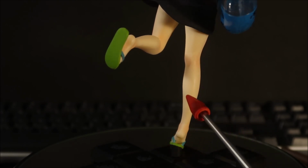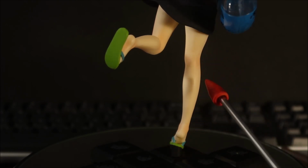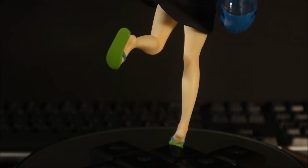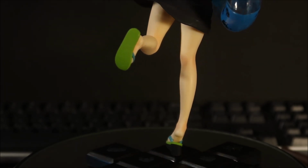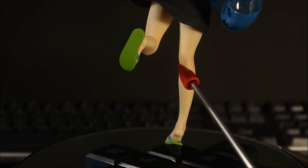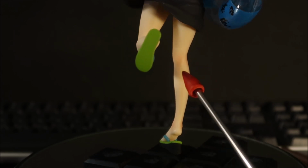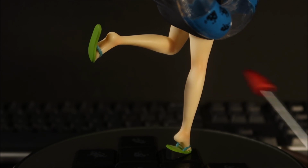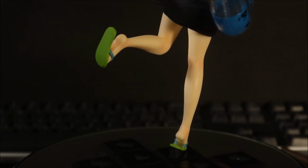Yeah, so I don't know if the skin is painted or not. It looks like it's painted, and maybe it might not be. I'm not 100% sure. But there is shading. That's one interesting thing about this figure. Her legs have shading, so you can see it's a little pink back here, behind the leg, behind the knee, basically.